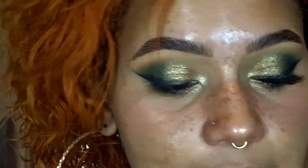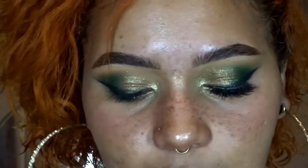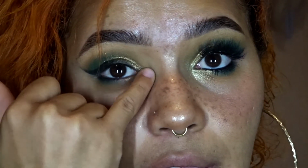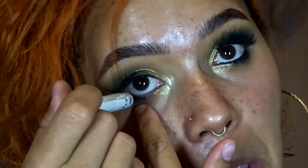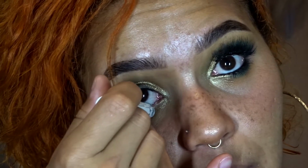And to make that pop just a little bit more on my skin, I'm gonna take Kat Von D's Skull Highlighter. Sorry, it's all fingerprinty. And I'm going to pop that right on top of that eyeshadow. Then I'm going to take this eyeliner here by NYX, and I'm going to put that on my waterline.